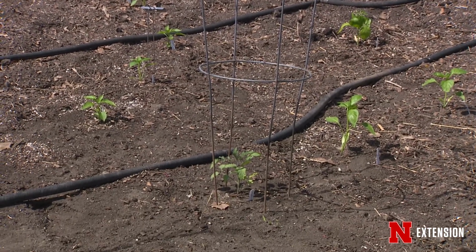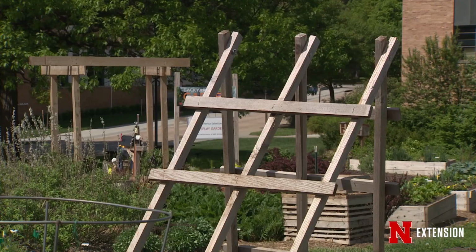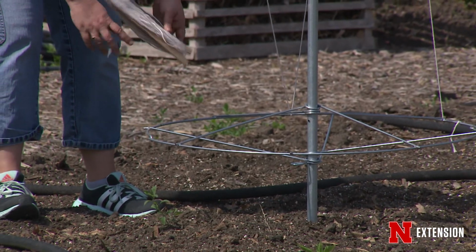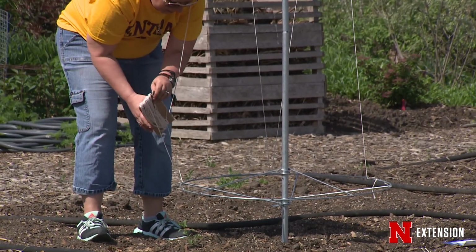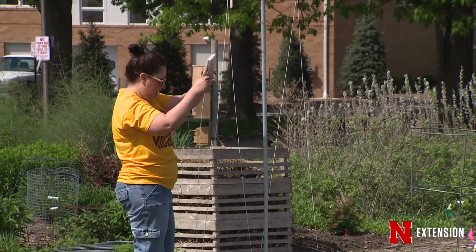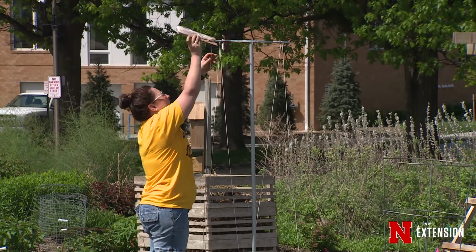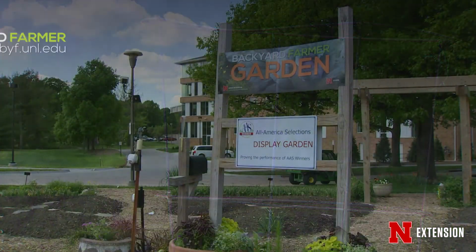We have some fun things like this A-frame. We do have to make sure that it gets staked down because it will blow over in the wind. And then we have a couple kind of cool ones. We have this one with string for some string beans to climb up, or some cantaloupe or some cucumbers that are going to climb up that. So stop by the Backyard Farmer Garden and see all of our structures to hold our plants up this summer.